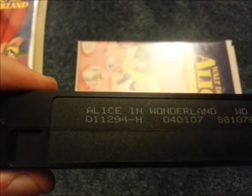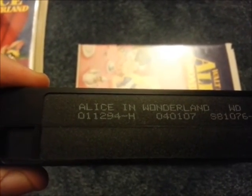Let's first look at the print date, January 12th, 1994, and scanning code. Now, Alice in Wonderland copies that have the scanning code could possibly open with the green FBI warnings.